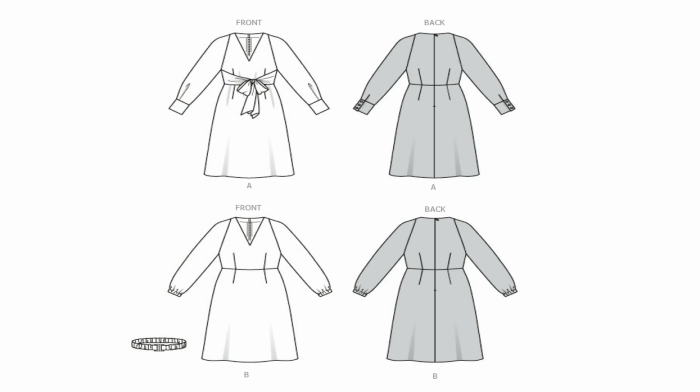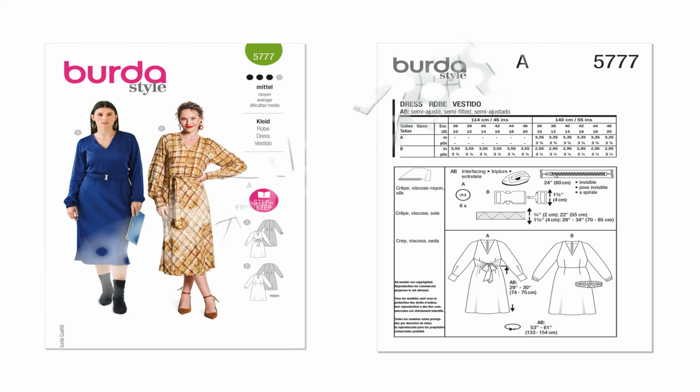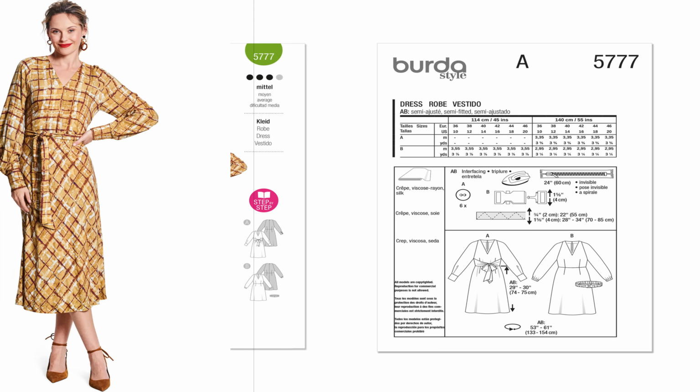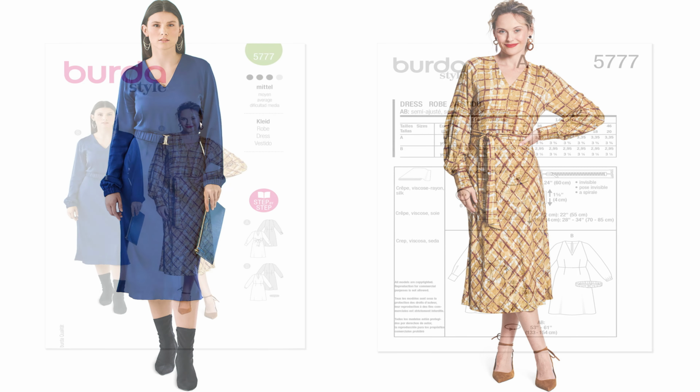All right. Now, just to tell you a little bit about this pattern, it is an average to sew pattern. Some of the fabrics you can use are crepe, viscose, and silk, just to name a few. In terms of pattern sizing, it's 10 to 20, which is the same as size 36 to 46 of a bust measurement. All right.